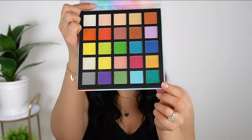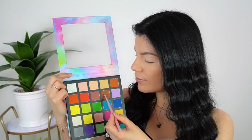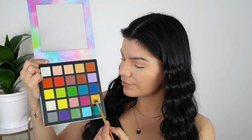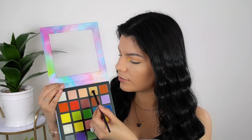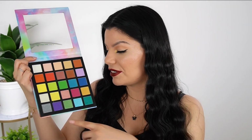I was gonna go with this beautiful shade right here, but I kind of chickened out and I was like, no, let's keep it a bit more neutral, a bit more safe, and go for the gold. And you guys, the gold is very pigmented. I don't know what I expected exactly, but so far the shades that I did use, I was not disappointed by them at all. I felt like they were very pigmented, they were very easy to work with, they blended out just fine. I am going to do a few swatches in a little bit so that I can see some more of these shades, because I haven't even touched some of them.